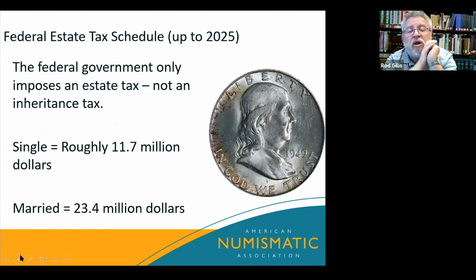So the federal government only imposes an estate tax, not an inheritance tax. And I looked this up fairly recently. For a single individual, roughly, for the federal estate tax to take place, you're looking at a minimum of $11.7 million. And if you're married, it's $23.4 million. So if you're a ham and egg collector like I am, who is putting together a set of Franklin half dollars, you're not going to need to worry about the federal estate tax schedule because it's not going to affect you.